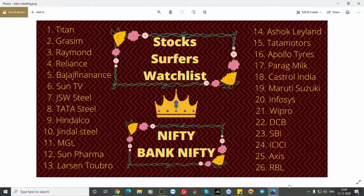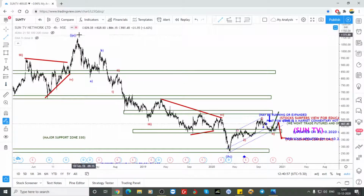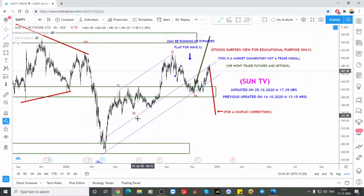Yes, Sun TV. Then we will move on to Zeal. See, Sun also, I am expecting this is the A, B, and I am looking for the C wave. So it is making a 3-wave structure. It has already done a 3-wave structure, but I am looking for the C wave. That is why I have mentioned it as a 1 2 and another 1 2.